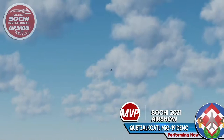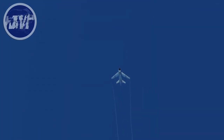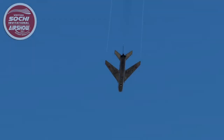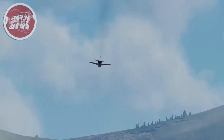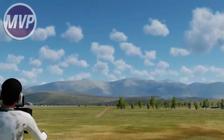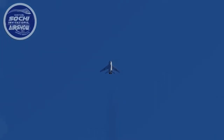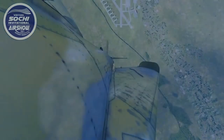2,172 of these aircraft were built. As he goes into his half Cuban eights, he's rolling on the back half on the descent. Believe it or not, this aircraft had a good canopy, allowing good visibility for the pilot. Three hard-hitting 30 millimeter cannons. The U.S. pilots found the MiG-19 to be an excellent fighter. Like the MiG-17, it could easily outturn the Phantom. It could out-accelerate the F-4 out to Mach 1.2, but was slower than the MiG-29.